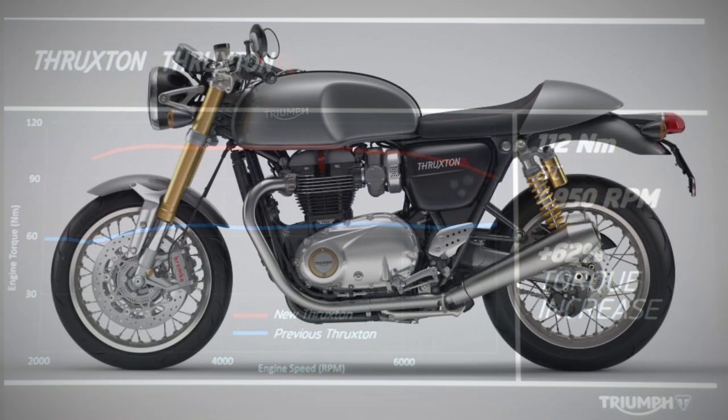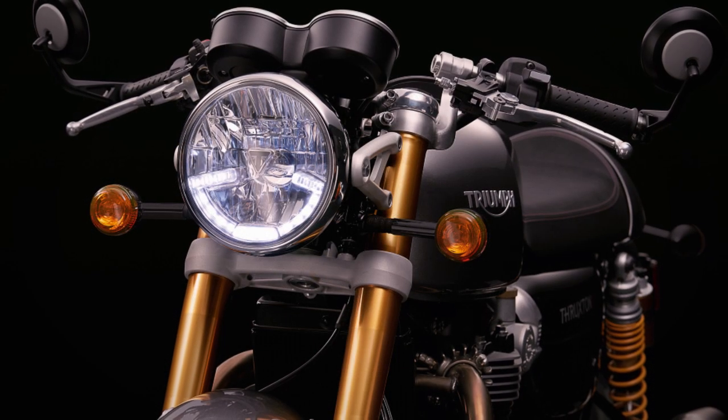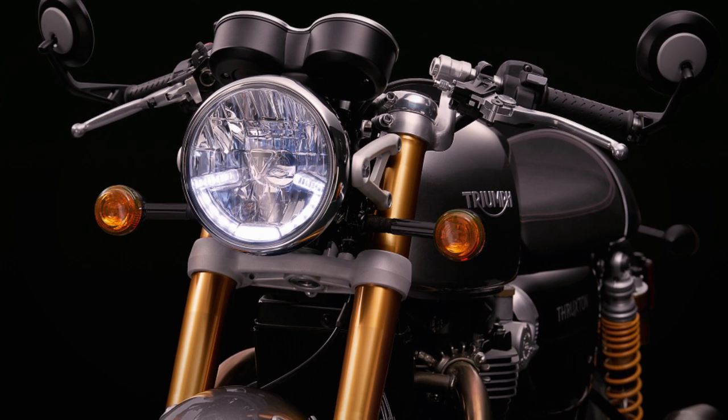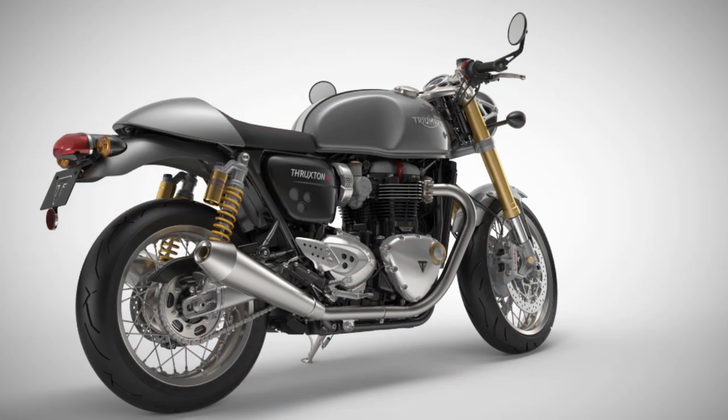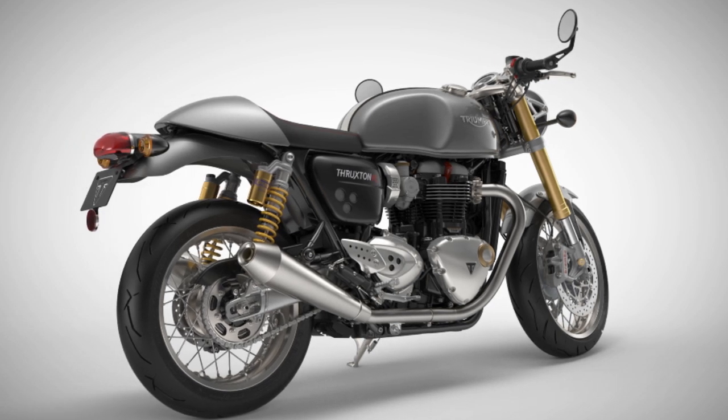And above that is the new Thruxton R, which looks just brilliant because it's got these gold colored upside down Showa forks up front, fully adjustable. They've got Brembo monoblock calipers up front. It's about the best brakes you can buy right now in spec terms. At the back, they've got Öhlins suspension, and it just looks spectacular.